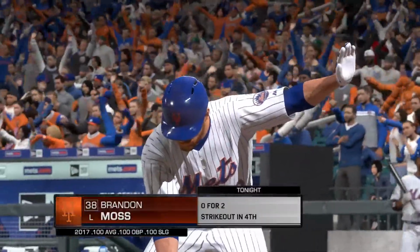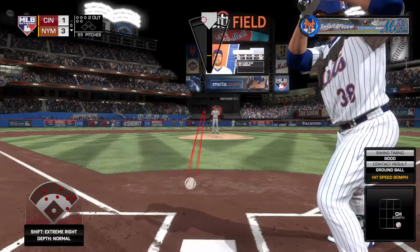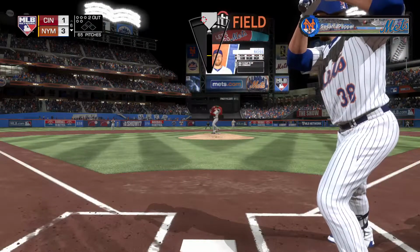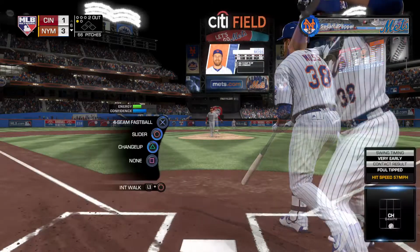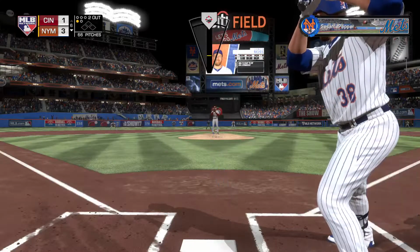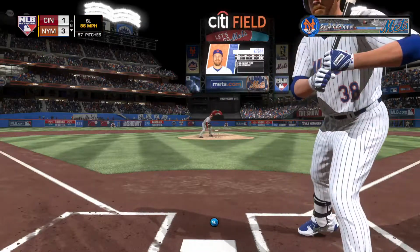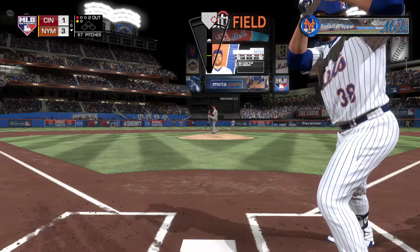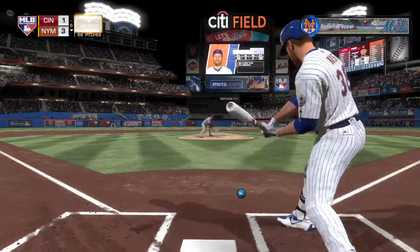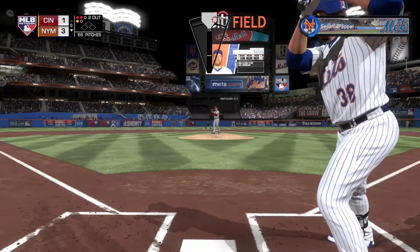Here's the first baseman, Brandon Moss. He comes in 0 for 2 thus far. Now the pitch. And the first pitch is chopped foul at the plate for strike 1. Here comes the pitch to Moss. And that slider's almost in the dirt. Even at a ball and a strike, here's the pitch. And did he go around? No, he did not. Ball 2.